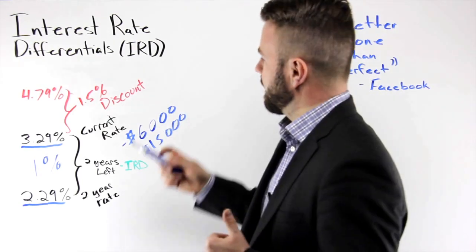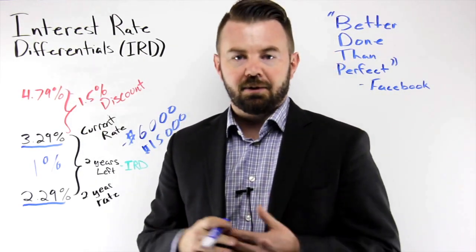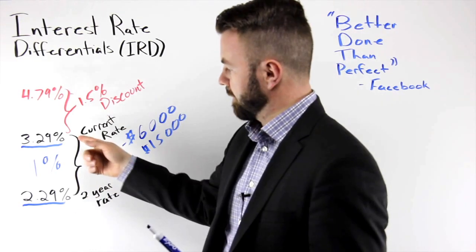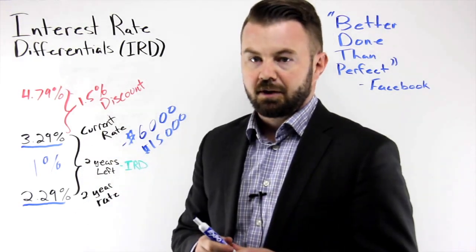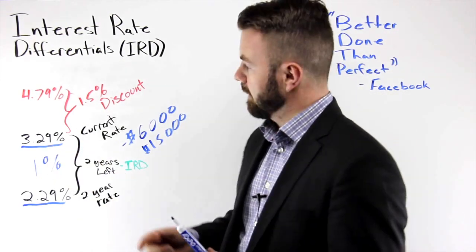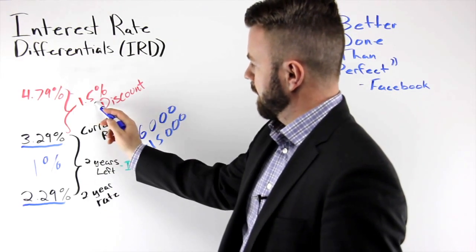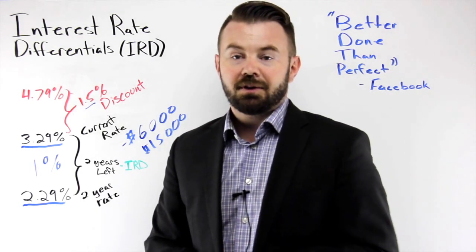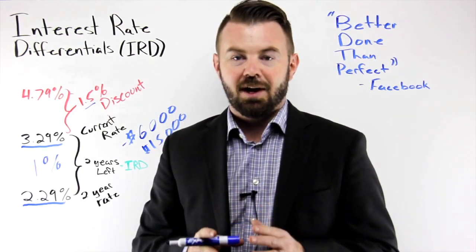So what they do is they use their posted rate to determine the discount that they gave you. So in this case, let's say the posted rate at the time you got your 5-year fixed rate mortgage was 4.79%. Well, because they gave you this special deal of 3.29%, they are going to say every single year when you get your mortgage statement that you got a discount of 1.5%. And for the first few years, you're going to feel really good about the fact that you got that discount.